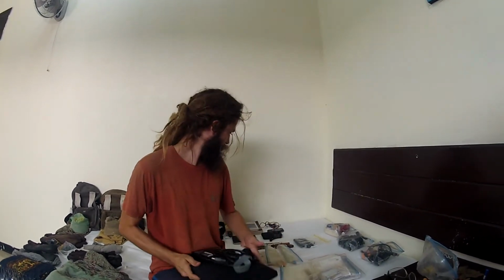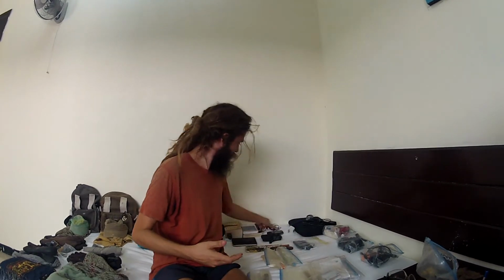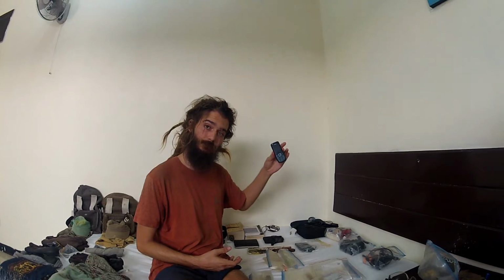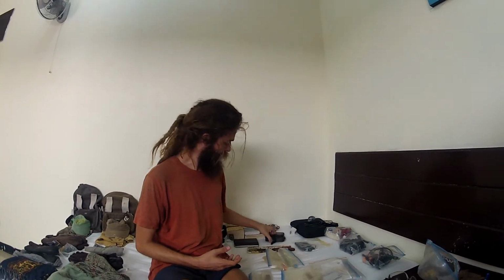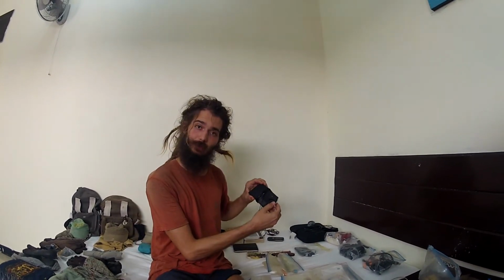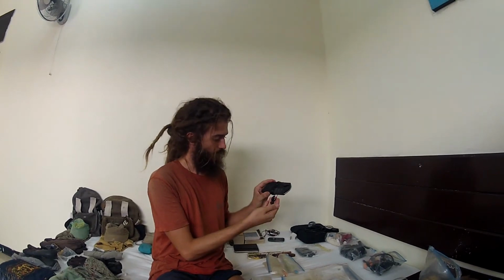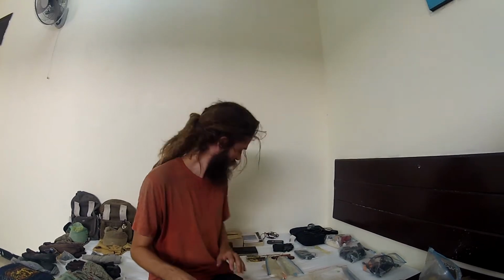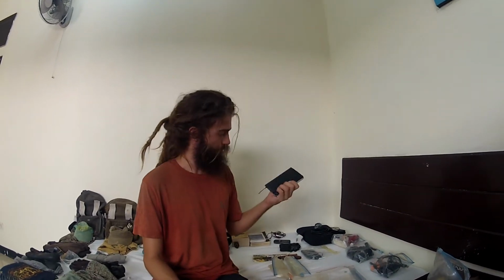Alright. MP3 player. Mobile phone. PSP, if you like gaming. Nice when you're bored. I don't really play it, but Max plays it. Or if you're not bored and just like gaming, it's nice to have. Little notebook, I like to write sometimes.